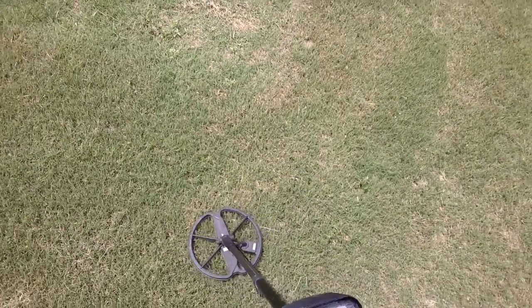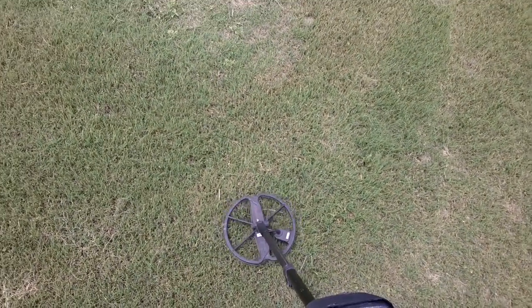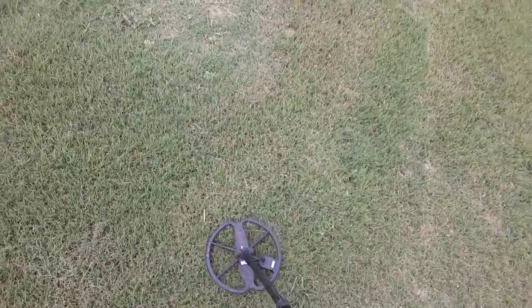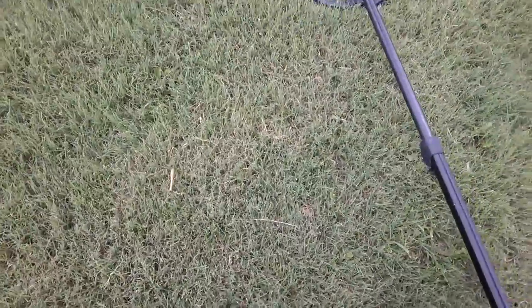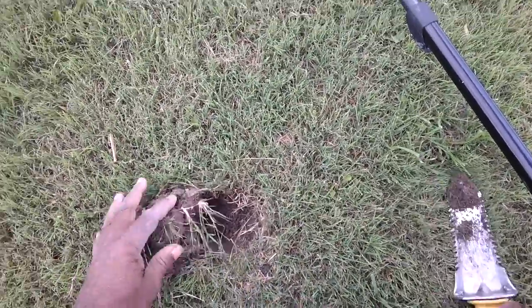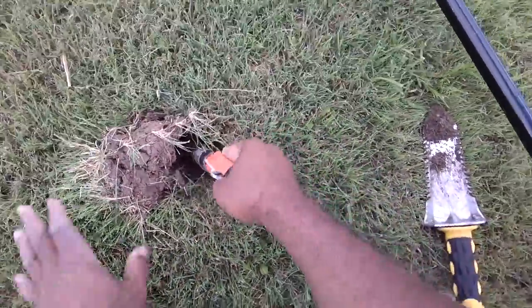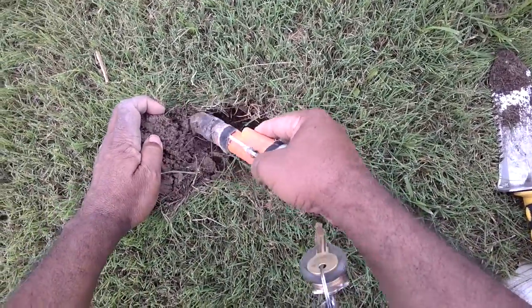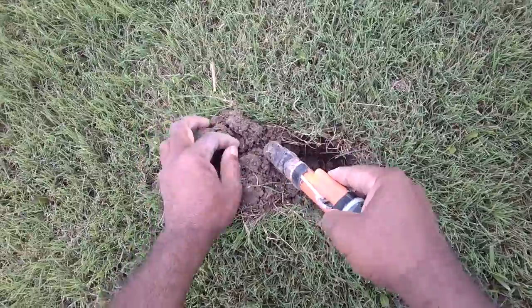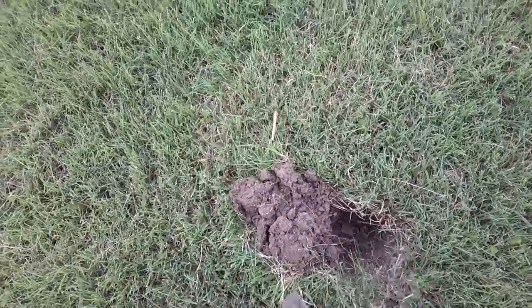Out here to find, but at least it appears I found one high conductive target, but it's a 39, so that's kind of an unusual number. I tend to get 38s and 40s, so well, that might be why it's an unusual number.